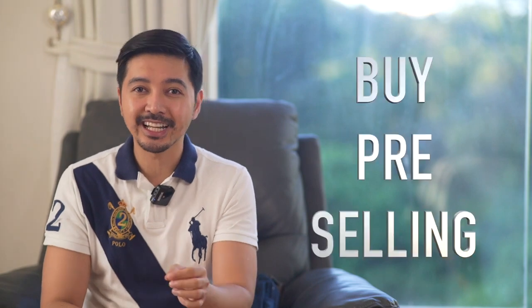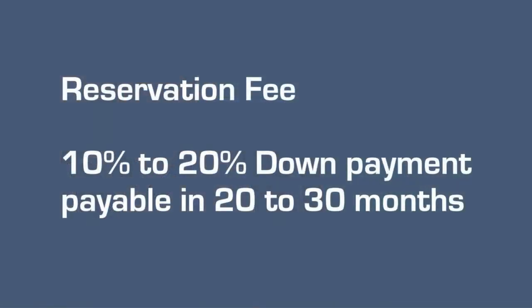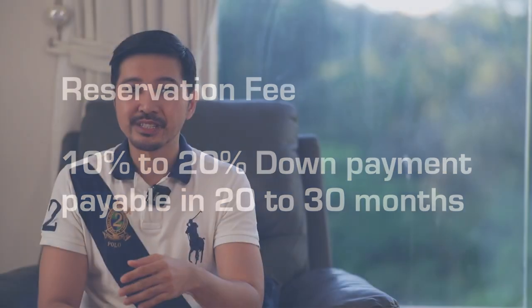So ang ginagawa nila dito, yung investors, they would find pre-selling properties na sa tingin nila mabilis mag-appreciate. So with this method, hindi ganun kalaki yung ilalabas mong pera. So reservation fee, down payment, and yung down payment, mas stretch pa yan, so magiging minimal lang. So some developers kasi would only require you to pay 10% to 15% of the down payment. Tapos, i-stretch pa yan to 20 to 30 months to pay.